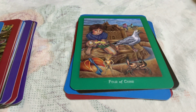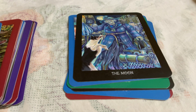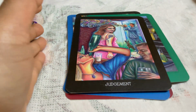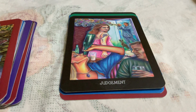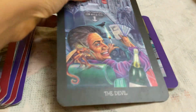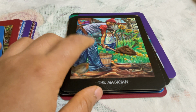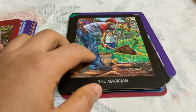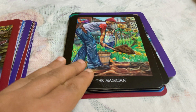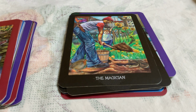And look at this, so gorgeous. A lot of times a lot of us choose decks based on how the majors are, right? Even if the deck's minors are absolutely amazing, if the majors don't attract us, many people don't prefer to buy that deck, correct? I've done so myself. I'm so glad that Poppy has decided to, look at this. I love the representation of the magician card. The magician is always looked at as an occult figure, but here we look at the archetype of the magician as someone who can do practical things day to day and manifest magic in real life, right?